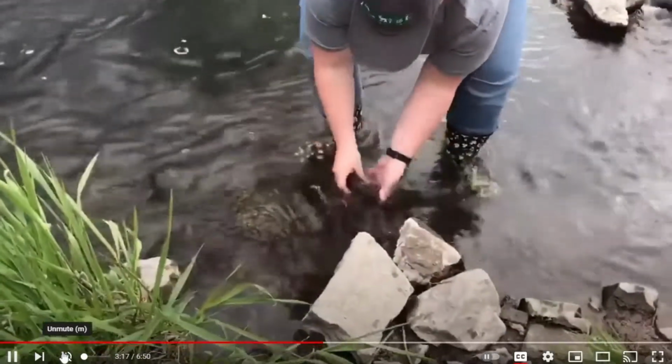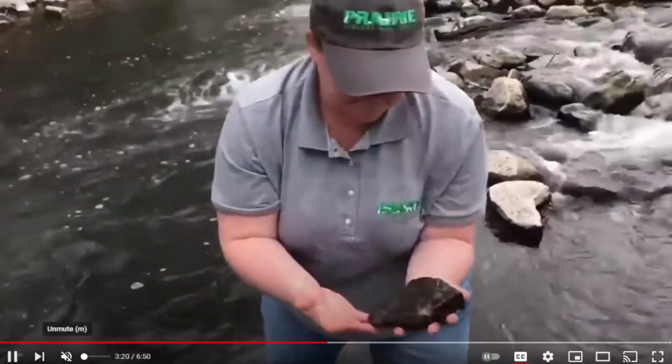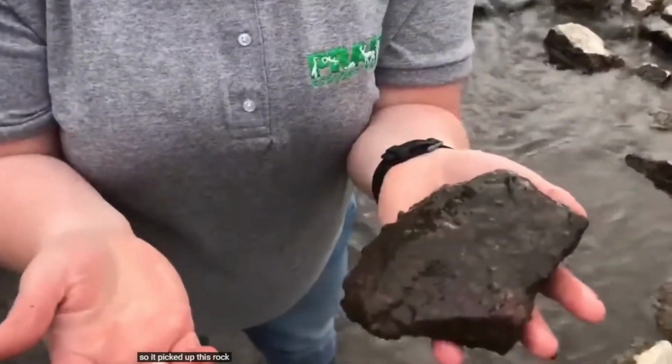Here we're about to see her pull out a rock from the stream where she's going to start to show us some macroinvertebrates she's finding without using a dip net.